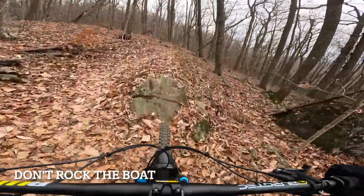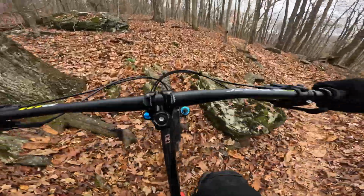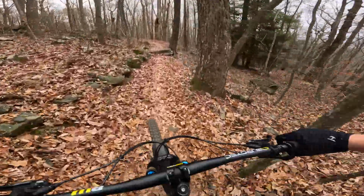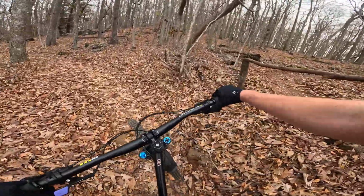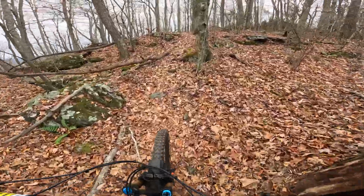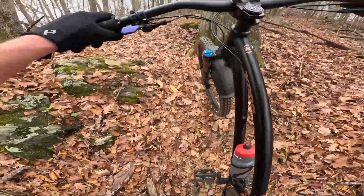This climb has a bunch of punchy maneuvers. Try and get them all. Whew. Getting close to the top now. Black Forest on the right. Be on that later today. Oh man, that one's hard.